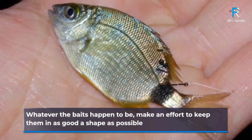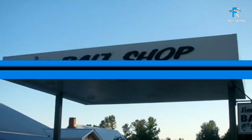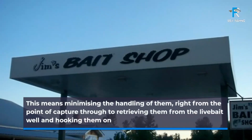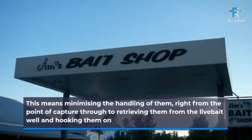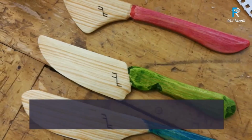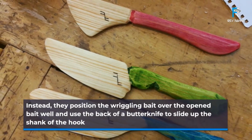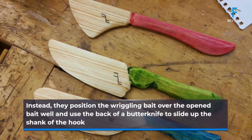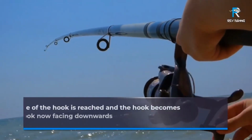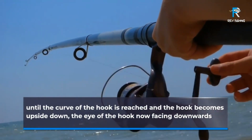Whatever the baits happen to be, make an effort to keep them in as good a shape as possible. This means minimizing the handling of them, right from the point of capture through to retrieving them from the live bait well and hooking them on. Instead, they position the wriggling bait over the open bait well and use the back of a butter knife to slide up the shank of the hook, until the curve of the hook is reached and the hook becomes upside down, the eye of the hook now facing downwards.